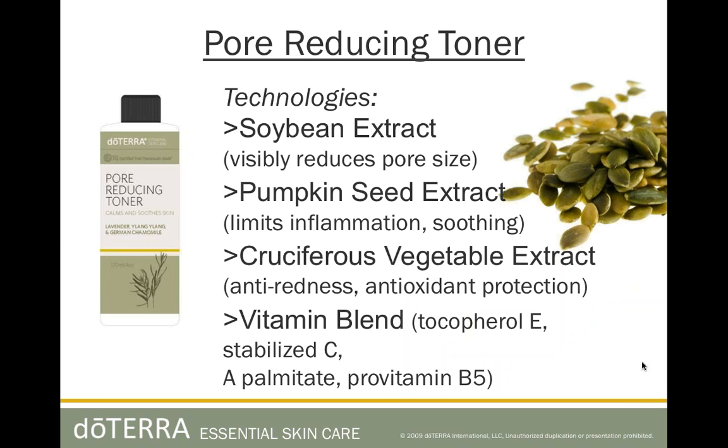Even if the face is not super, super clean, the toner is telling the skin to remember how to be really, really healthy and do its job. So you've got all kinds of things in here that are technologies that visibly reduce pore size. They limit inflammation, they soothe, they take redness away, they return the skin on the surface to a very healthy, natural state.